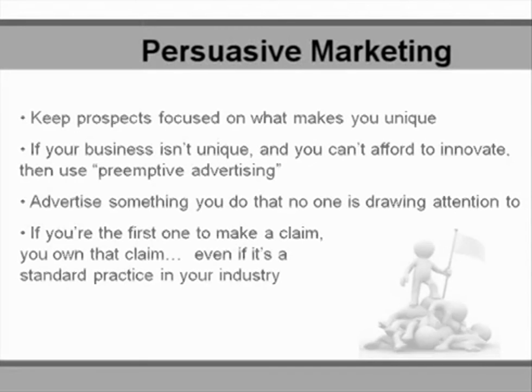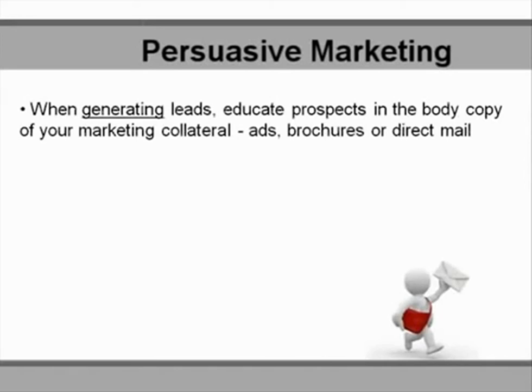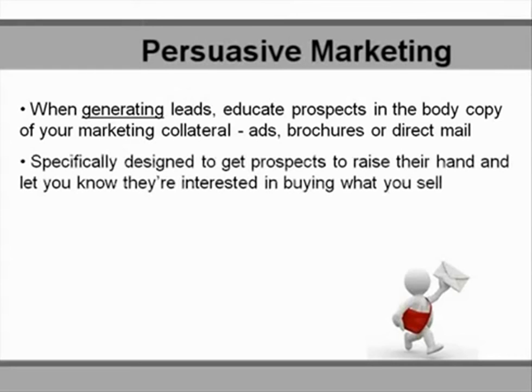And here's a quick tip. When you're trying to generate leads, you must educate your prospects in the body copy of your marketing collateral. But this collateral should consist of ads, brochures, or direct mail pieces. All of these are specifically designed to get your prospects to raise their hand and let you know they're interested in buying what you sell.